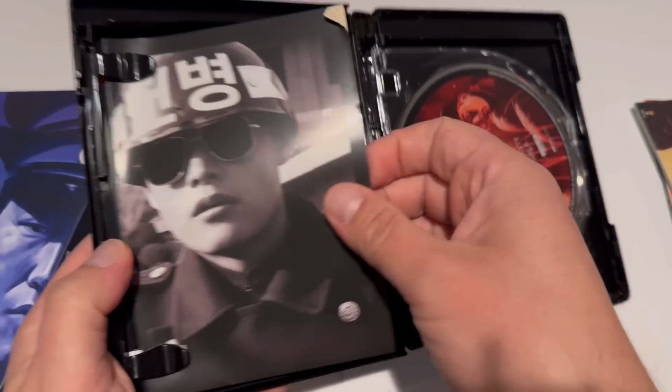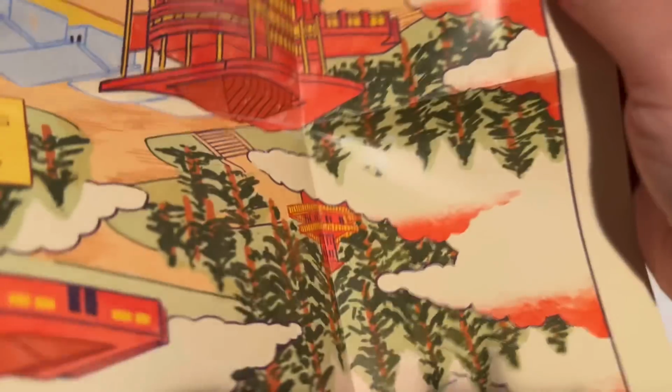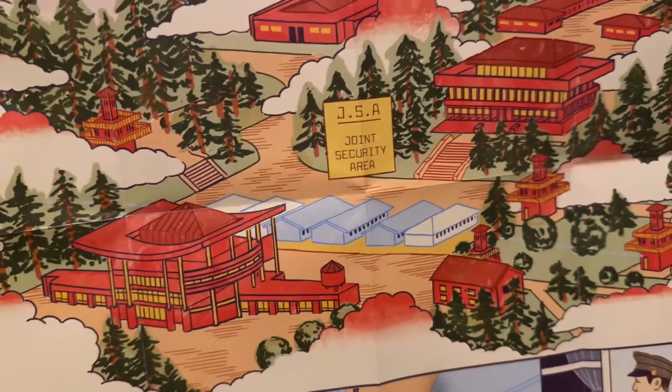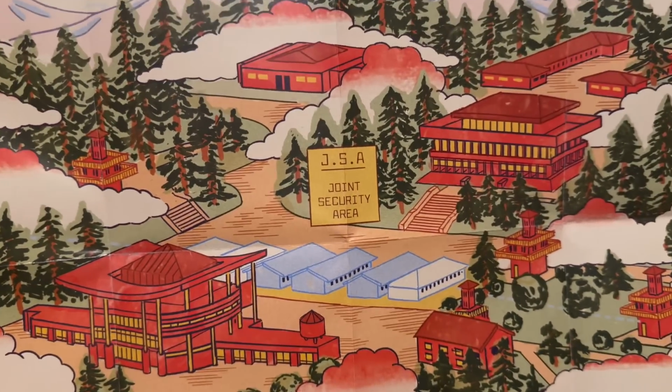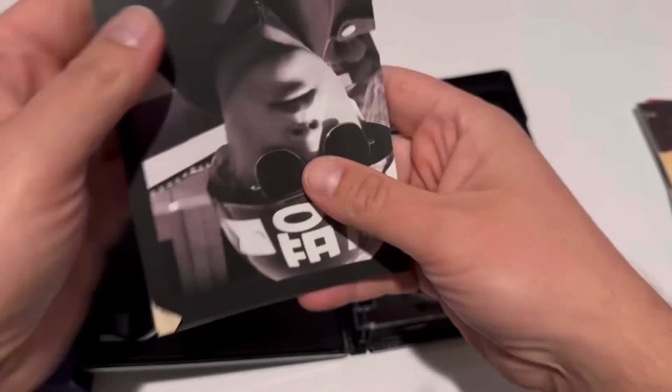They both got disc art. And there's another. Oh no, this is a poster. I thought there was another booklet inside, but this is a poster. And oh, they got the map in here. That's really awesome. They got the map of the joint security area. So awesome. I like that. I think that's super cool. All right, guys, it's worth it. Get it for the map, okay? Transfer is not great, but the map's cool. Get it for the map.